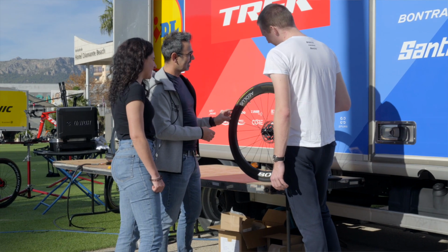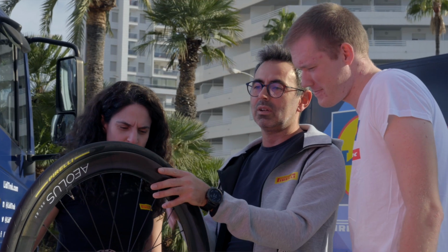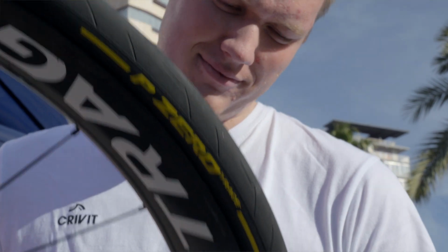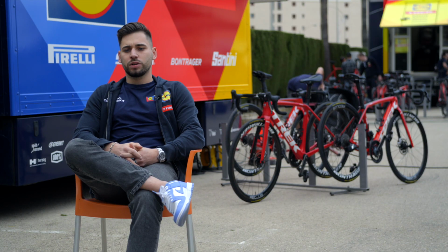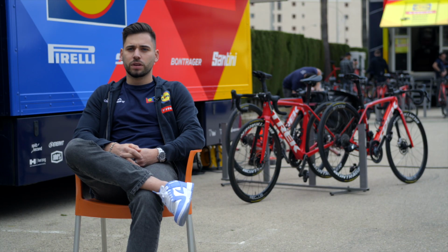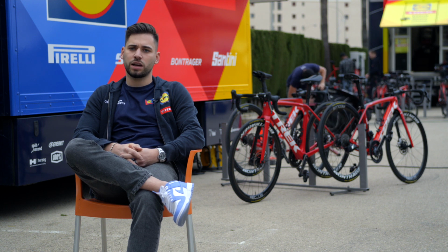The group of mechanics we have now, we are with people from all over the world. It makes a big difference to be with a bigger group, to have different opinions. Now, after 6 years being a mechanic, I will go into a new role in the team, and I'll be focusing more and more on testing and TT.